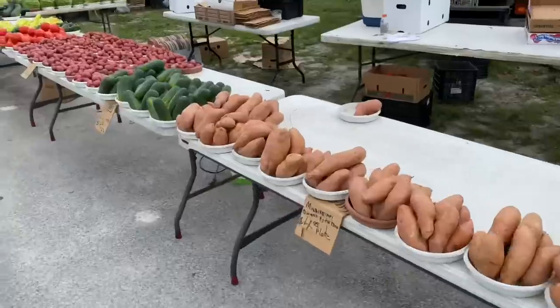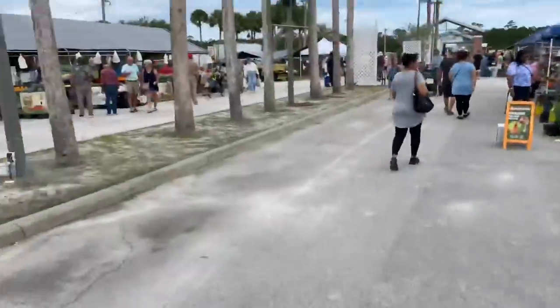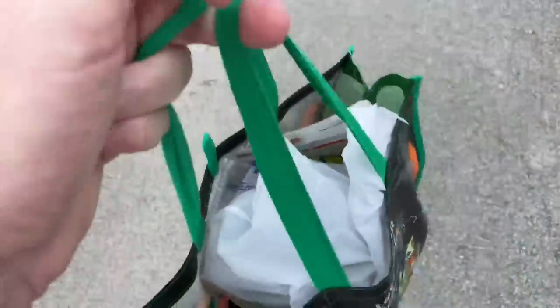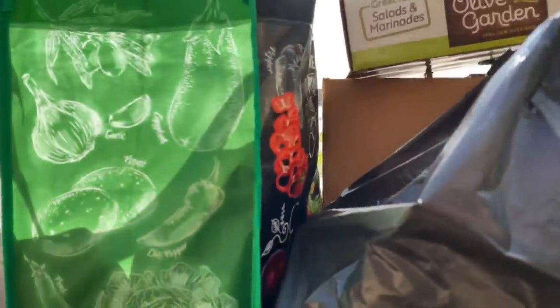Reference stuff. All right, guys, we're over here by the vegetables and fruits. So, good time to call it quits. Go home and see what we got. Got a little bit. Back home. Let me get this table cleared off. We have an entire city to build.